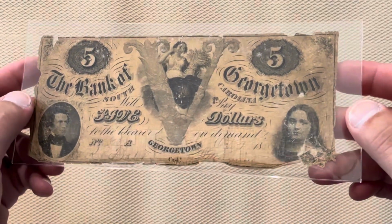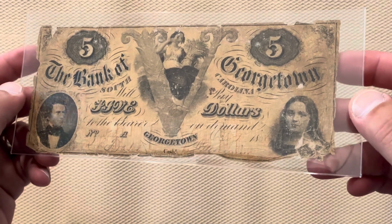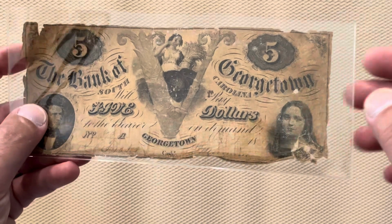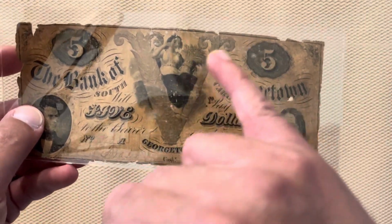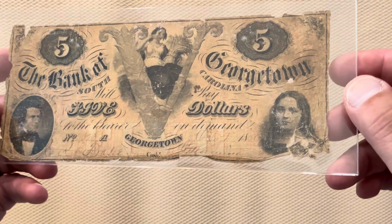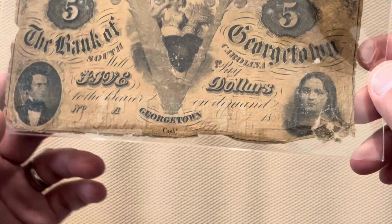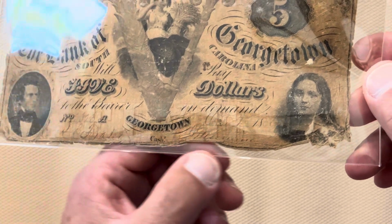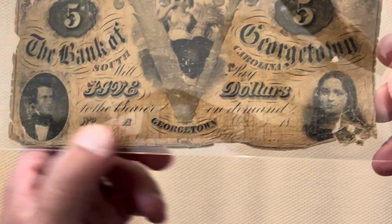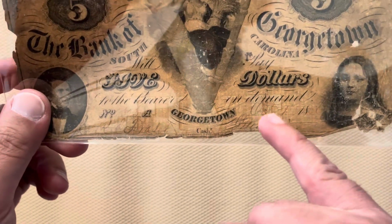Next one is probably my favorite note of the group, and it is ironically the one in the worst condition. Bank of Georgetown, South Carolina. This is the $5 denomination. Gigantic V in the center, the pretty lady sitting within it. Unfortunately, unable to make out any of the writing. Cannot make out the cashier, the president, or even the date.